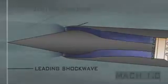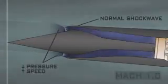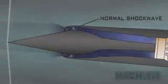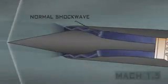Inside the inlet, a second shockwave is formed called the normal, where the air coming into the nacelle transitions from low-pressure supersonic speeds to high-pressure subsonic speeds. Where the normal ends up inside the inlet depends on the speed at which the aircraft is moving and the shape of the inlet and inlet spike.